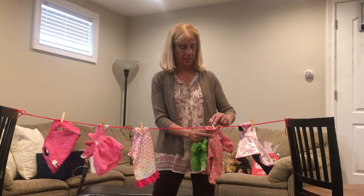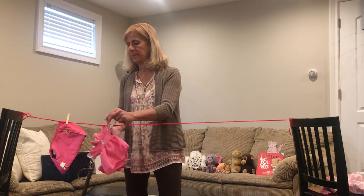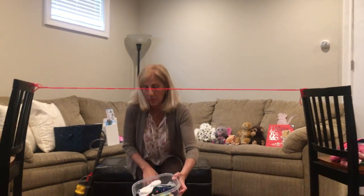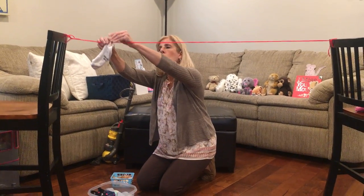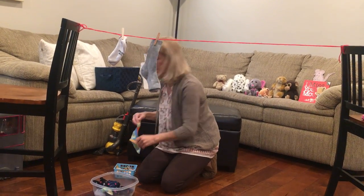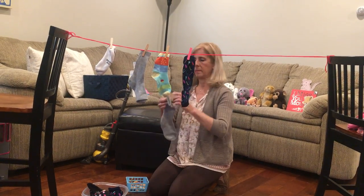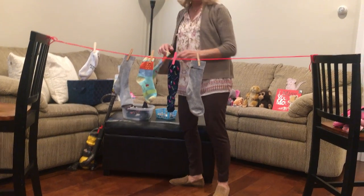All right, now I'm gonna show you something else. I'm gonna take everything off the line because it's all dried, okay? And I have something else to put on the line. My mommy asked me if I'd hang up some socks now. So this is a lot of socks, but you can count with me, okay? Count with me as I put them up. One, and they're all different too. Two, you counting with me? Three, four, five, I hope they could all fit.